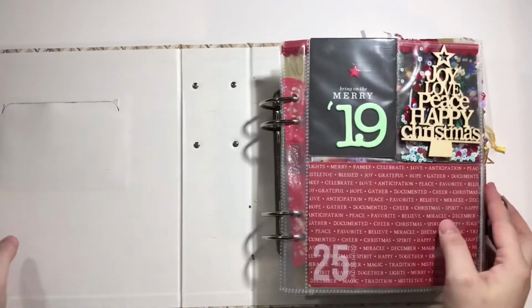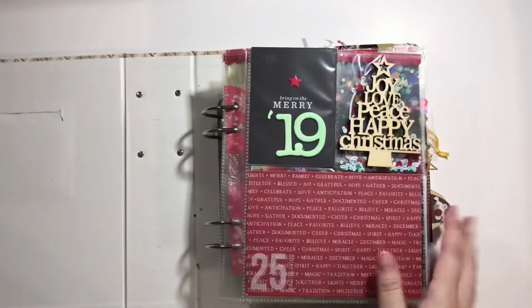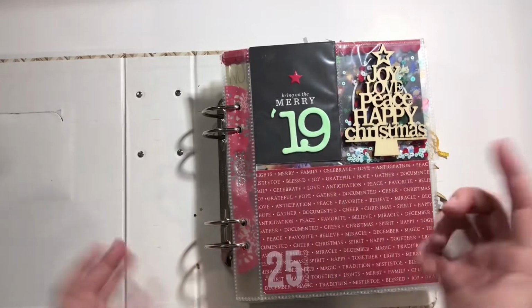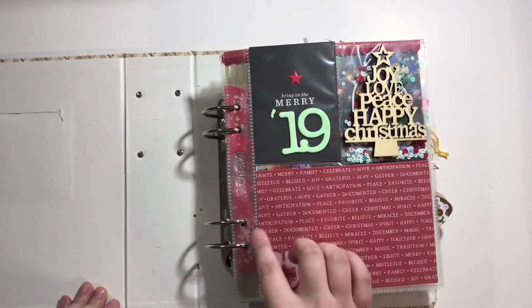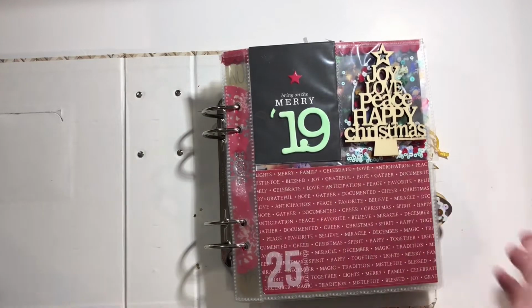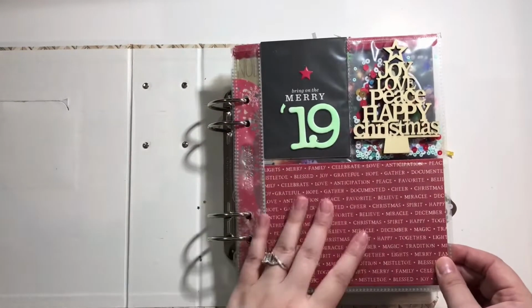Okay, so to start off, let's make sure there's no glare. I've got my cover page. I was planning on putting small photos of us here. We'll see if I get to that. I'm okay with it being nice and clean like that as well.